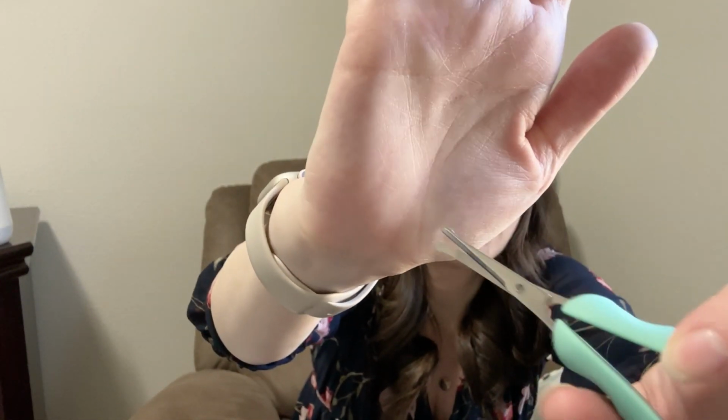My oldest, my 4-year-old, likes to cut his own nails, so I help him cut his own nails. But these are great, and they have the little blunt end on them, so you can't poke them or anything. If you're going to get nail clippers, I would get these before I get the traditional baby nail clippers. Like I said, these are from Frida.